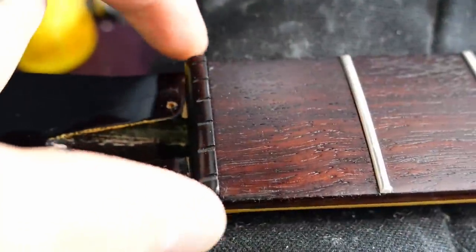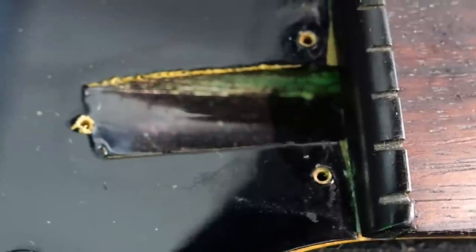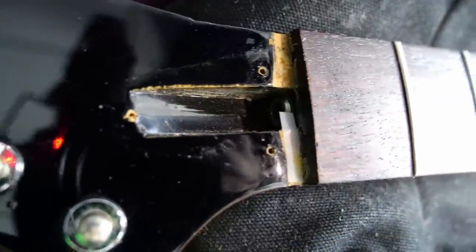The nut has definitely been replaced on this. You can see somebody put a small shim underneath there. And then underneath the truss rod cover, it looks like this. For my use, the truss rod seems to work, and the cover itself is just this trapezoid shape.